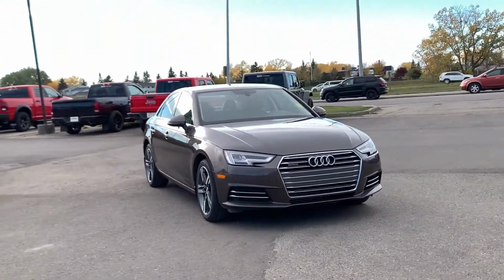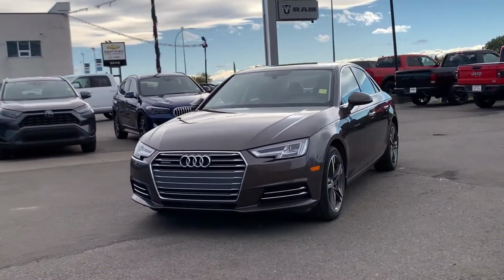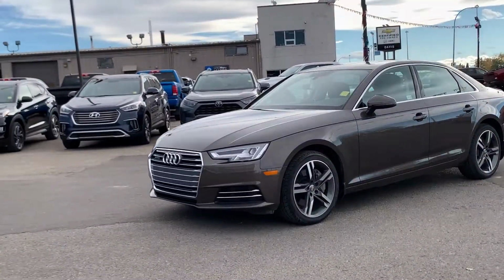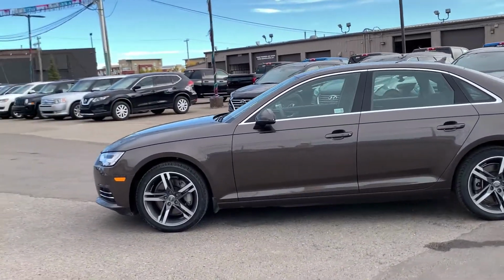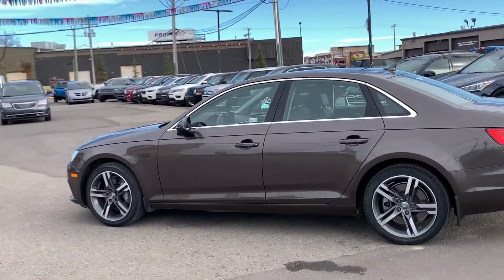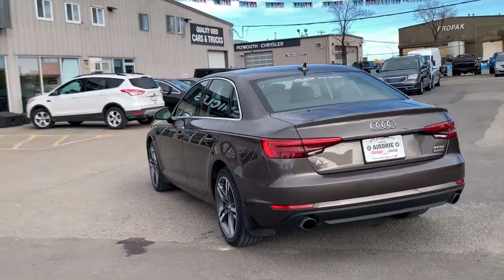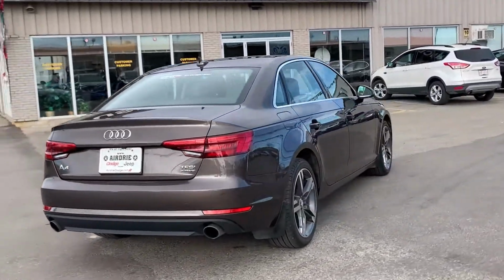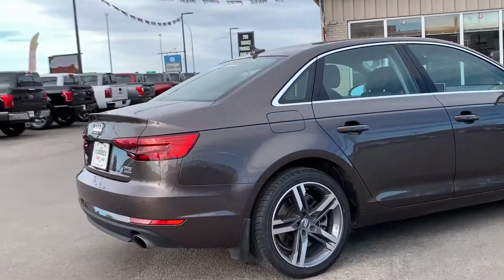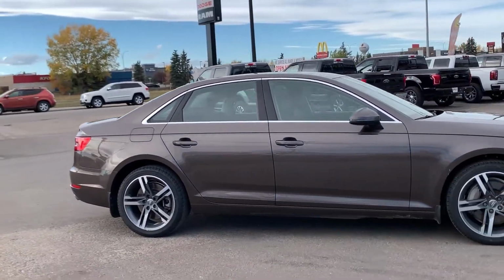And now back to the star of the show, we have this beautiful 2017 Audi A4 Technik Quattro all-wheel drive to show you. Under the hood, you're going to find a 2-liter 4-cylinder turbocharged engine that is paired with a 7-speed automatic transmission. And again, as mentioned, this is all-wheel drive, so between the all-wheel drive, the new tires, and the winter tire package, this is going to be a great choice for our Canadian climate. It is shown in this beautiful Argus brown metallic color. This has been fully safetied and inspected.